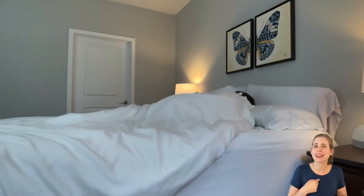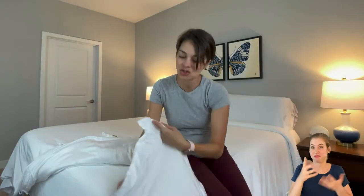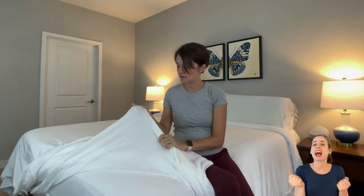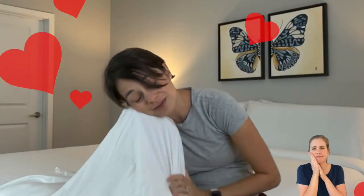I wish you guys could reach through the screen and touch it, because really, feeling is believing. The sheet itself is so silky soft. You can see it's just, oh, it really is truly amazing.